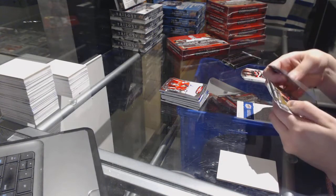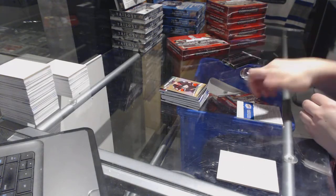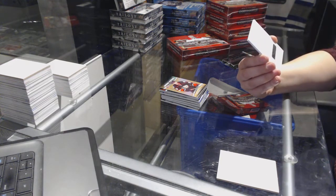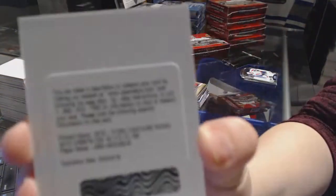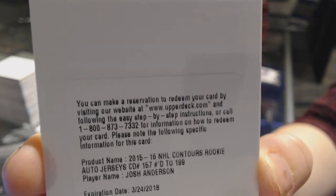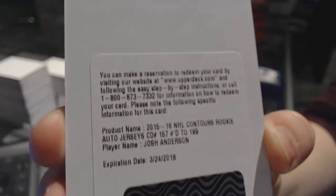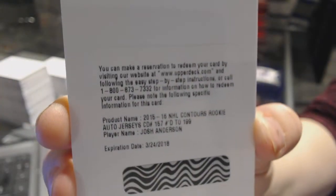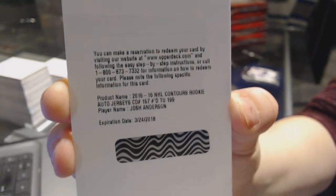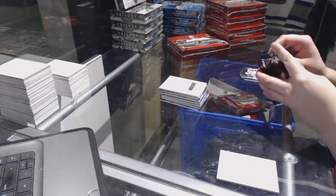Ooh, a redemption. We've got a rookie resume proof for the Anaheim Ducks, Shea Theodore. And a Contours rookie auto jersey number to $1.99, Josh Anderson. Am I correct in saying Columbus? Josh Anderson, rookie auto jersey number to $1.99. Perfect. Thanks, King Lou. So that is for Columbus.